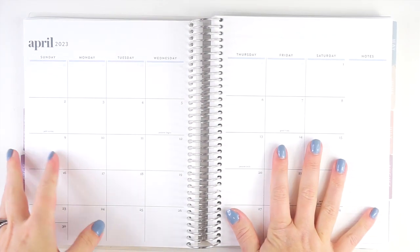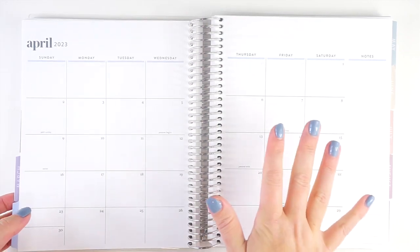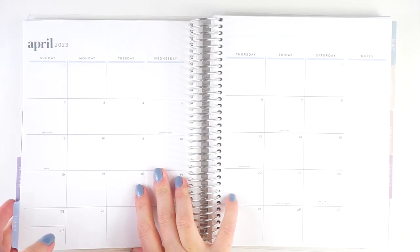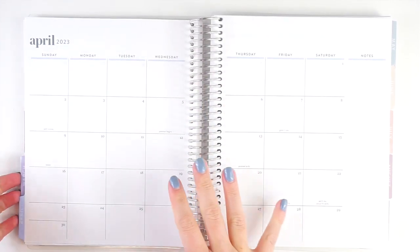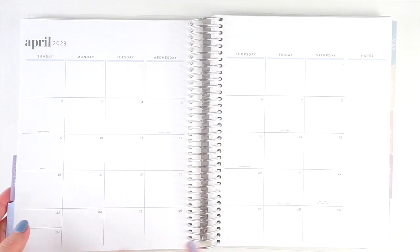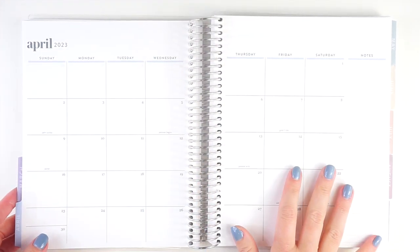Today we are back in my main monthly planner, my Erin Condren Family Organizer, and we are going to get all set up for the month of April. So far this year, I have absolutely been loving this planner. It's working for me so well, and I've just been having a lot of fun and finding this super functional.